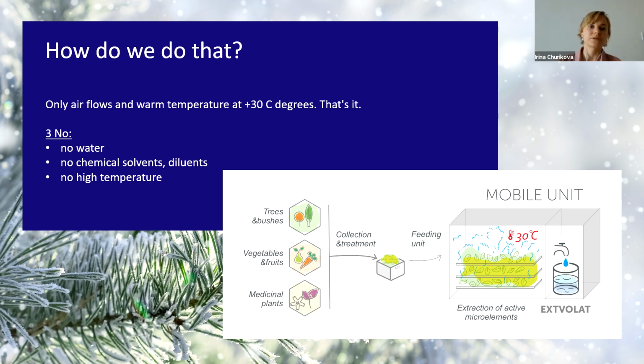And you know why it's important having this kind of temperature, like 30-35, not 100? Because it helps to save the majority of microelements, all useful substances that can die if the temperature is pretty high. That's pretty much the thing that happens with a high temperature. But our technology is really gentle, as nature. So we are very proud of having this kind of technology.